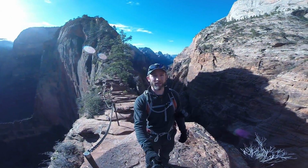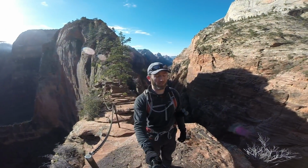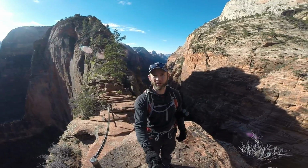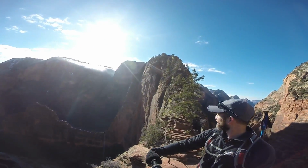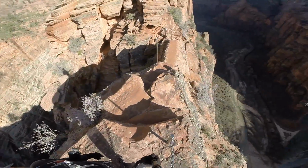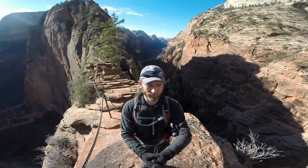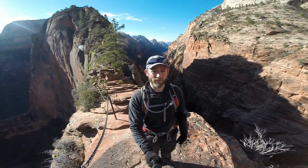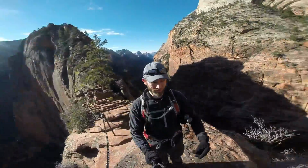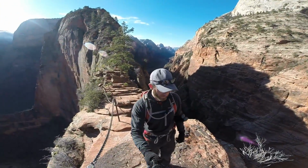All right, coming back down Angel's Landing. Kind of wish I would have filmed going down. It was actually quite a bit more intimidating than going up. But as you can see, sun's out, warming things up. I'm about to go over one of the more narrow parts, which I don't know why, but for some reason people freak out about this spot. Not any of that, but that. So just get a quick video going through it.